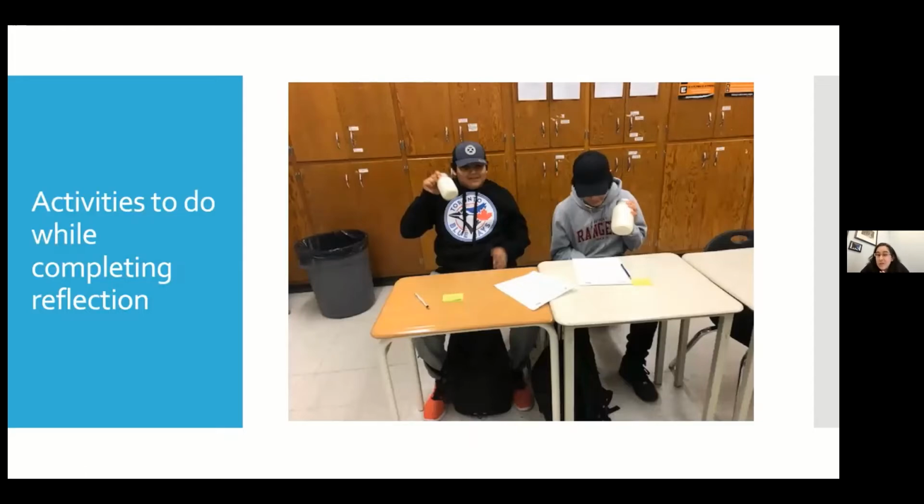We could do a head, heart, and hands, or we could do a survey page, like get them to answer questions. But what we also find is that it's really hard to give kids a piece of paper to sit and write, that they kind of need something else to do. So sometimes we bring activities to do while they're doing the evaluation.